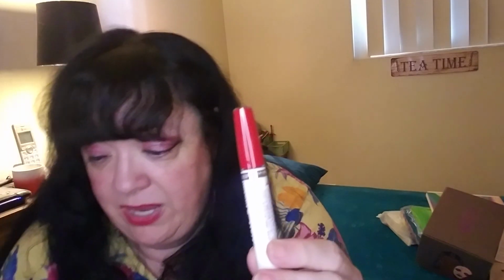Next thing is the Maybelline Cherry Red. So I picked up another red, and you can see the difference in the colors. One's a little more orange, one's a little more pink. This is a cherry red, and that was $8.98. It's usually just under $12. So that's quite a bit of savings right there, and I get to replace my reds. We have the items that fell on the floor.